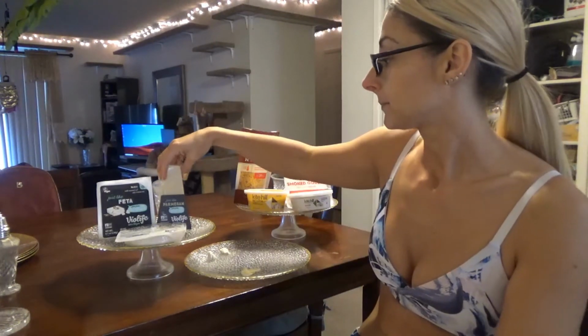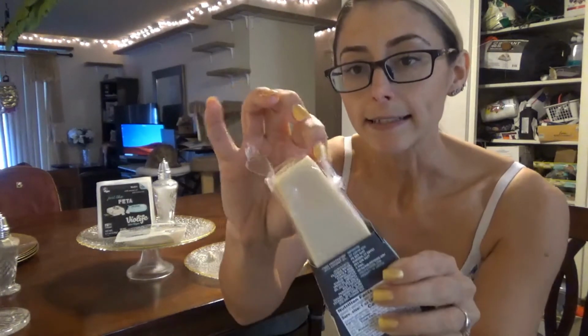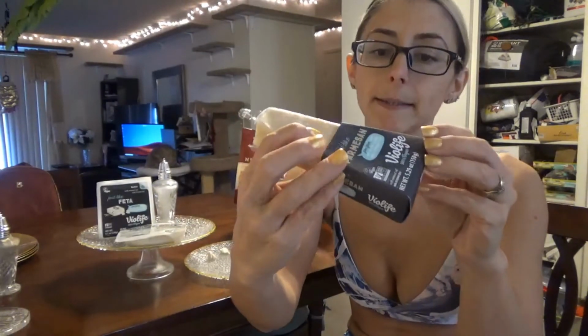Okay, last one. Have you noticed that none of these are bad? I've done my research, okay? This one, another one that smells like stinky socks. Look at how hard that is. That's just like a real block. Like the texture here is on point. Okay, let's see what's in it.